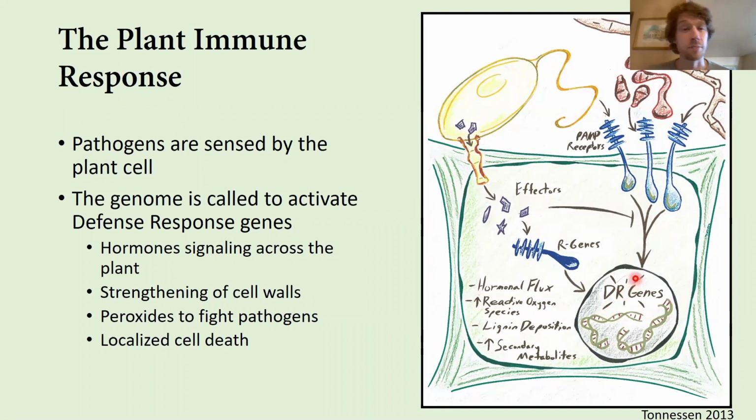And the genes are producing proteins involved in a lot of different things, like hormones that are sent across the plant, so it warns the entire plant that an infection is coming, strengthens the cell wall, so buildup of lignin, you know, like the woody material in trees. Individual plant cells can produce that more, and it keeps the fungus from penetrating it, so it's hardening its shell. Also peroxides, you know, like hydrogen peroxide to disinfect. It'll secrete those kinds of molecules to kill whatever's attacking.